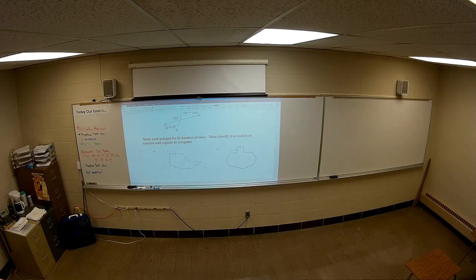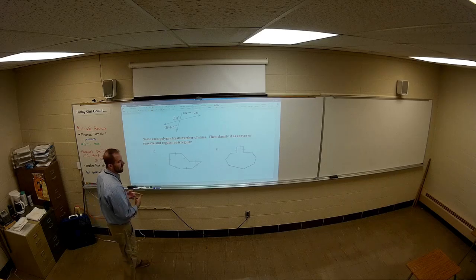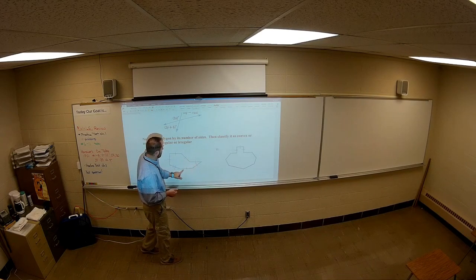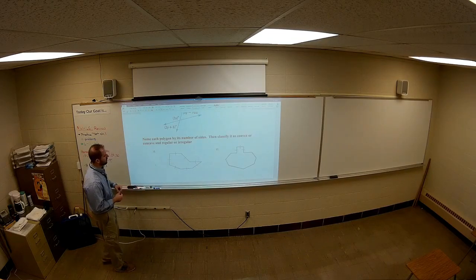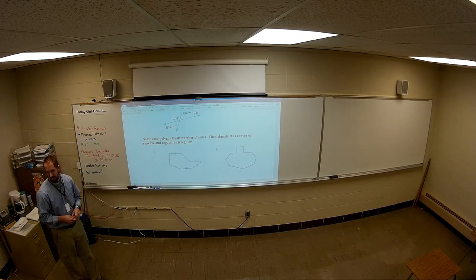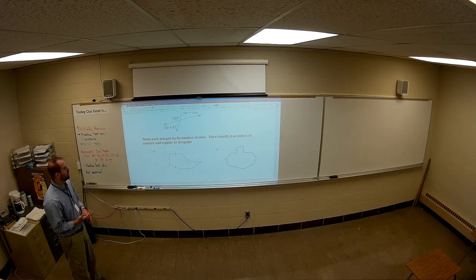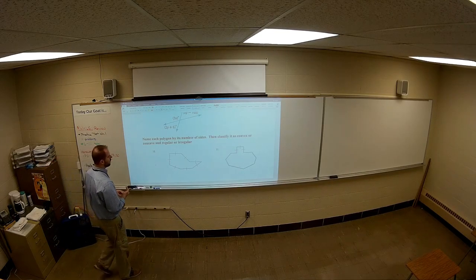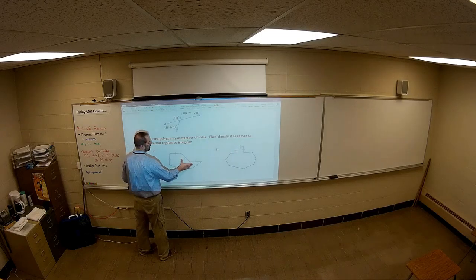Number 10. You have to name the polygon by its number of sides, so that's the classification of it. So how many walls are there? 7. It's a 7-sided figure, so you have to give me the name for it. Then you have to classify it as convex or concave. So what do you think this one would be? Is it convex or concave? Concave. That's a cavity.